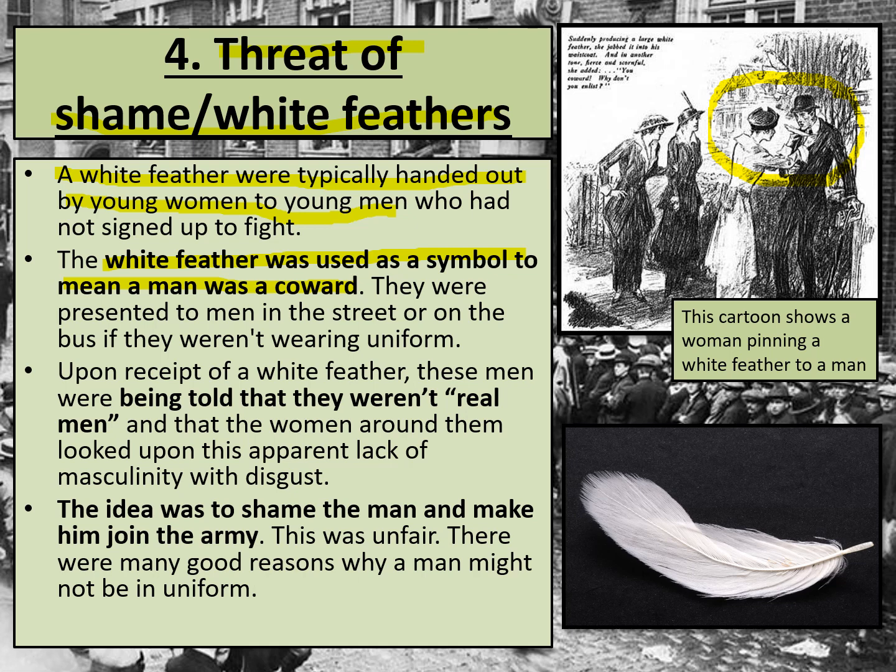And ultimately, these were presented to anybody that was not in uniform. So that could even mean a soldier off duty that came home. There are even some examples of them receiving feathers too. Now, upon receipt of this white feather, these men were being told that they weren't real men, and that women around them looked upon them in disgust because of their lack of masculinity.